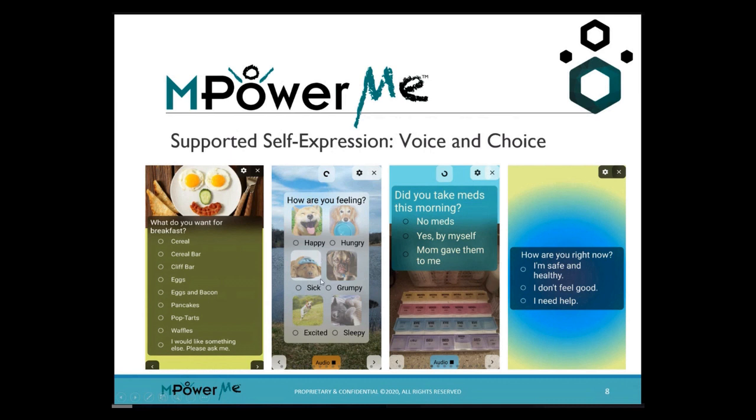So this one is how are you feeling? And it gives them all these options. So they can choose a picture or the text, and they have an audio track attached to this one. This could be mom's voice asking, how do you feel? Or it could be the dog barking. It could be anything that triggers a positive emotional response for the client.